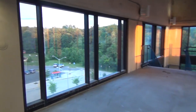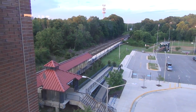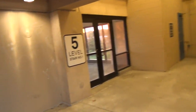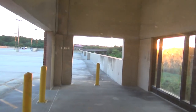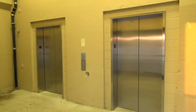Looks like there's some hooliganism going on out there. See, over here is the station. There's a lot of bugs. You don't really get that much of a view though, but this parking garage is definitely pretty overly built for what it is. Over there's the bridge that goes over the train tracks, and over there is towards Target. And here are the elevators.